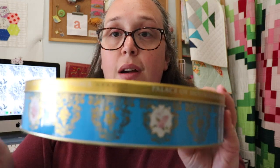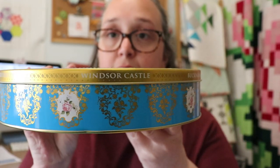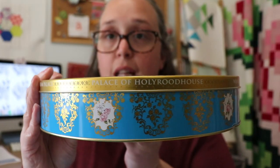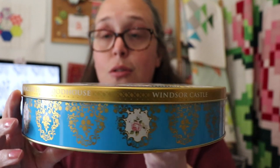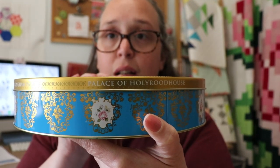So before I open it, one of the other things I thought was really quite cool about this tin is around the top of the lid, it has all of the different palaces that the Queen resides in. So you've got Windsor, Palace of Holyrood here, which we actually did go to. I will show you what I got. Got Buckingham Palace, and then I think there's one more there. Oh no, that's the same one. So I just thought that was really quite cool. Unfortunately, we didn't get to go to Windsor Castle, but that is for the next time I go over there.